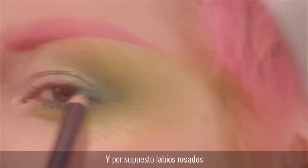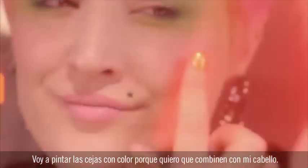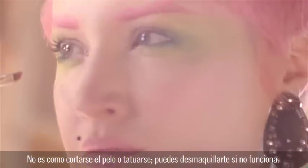So we're going to be doing some chartreuse green eyes and of course some pink lips. I'm going to do coloured eyebrows because I need to match my hair. It's not like a haircut or a tattoo. You can wipe makeup off. You can play around.